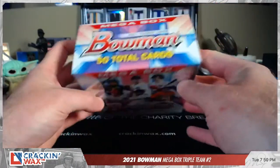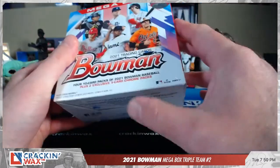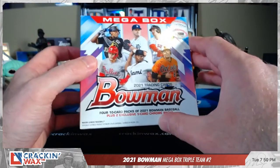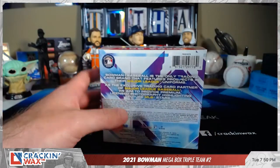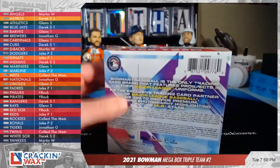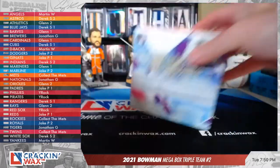Mega Boxes, of course, you've got your Mega Fractors or Tractor Fractors or Mojo Fractors or whatever you want to call them. We've got 50 total cards. No promised hits. Although it is possible, not promised, but possible to pull autos out of these things. It has happened in the past. You never know. No instant gratification unless we do pull a one of one or an autograph out of this sucker.